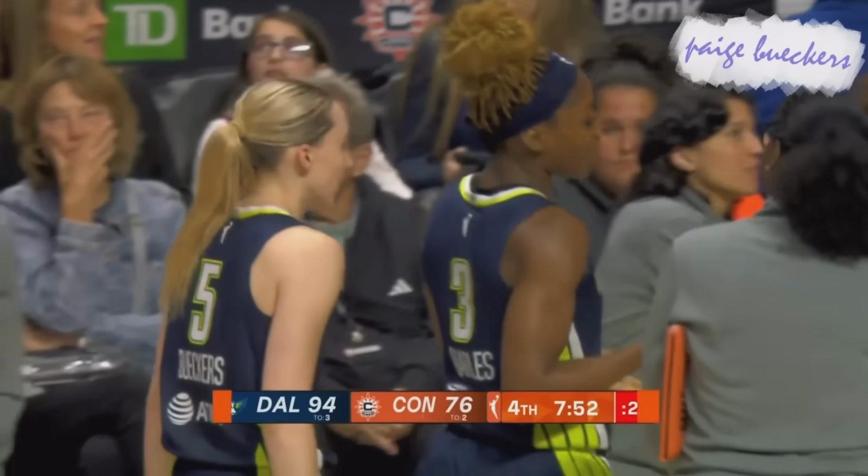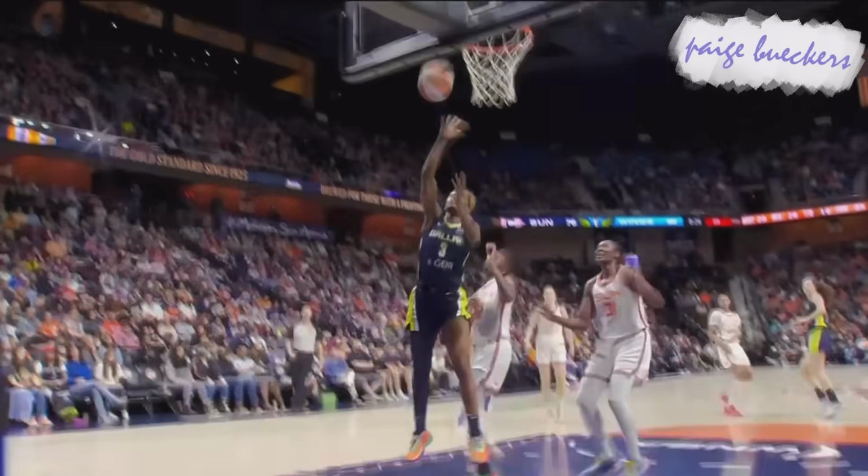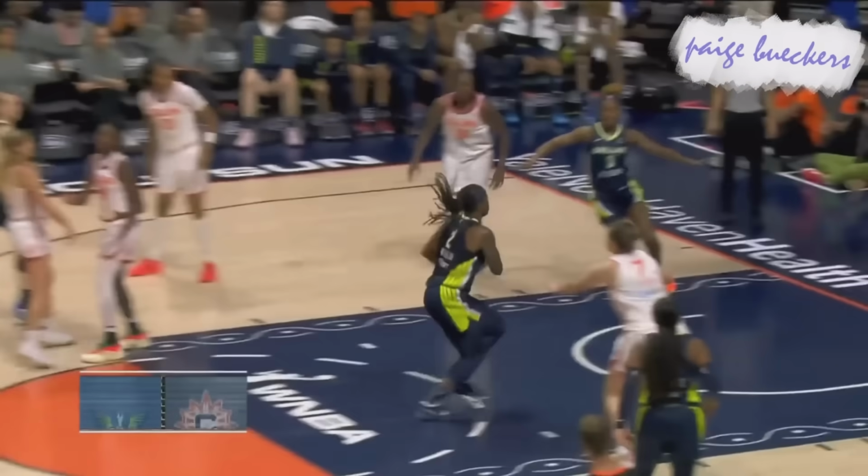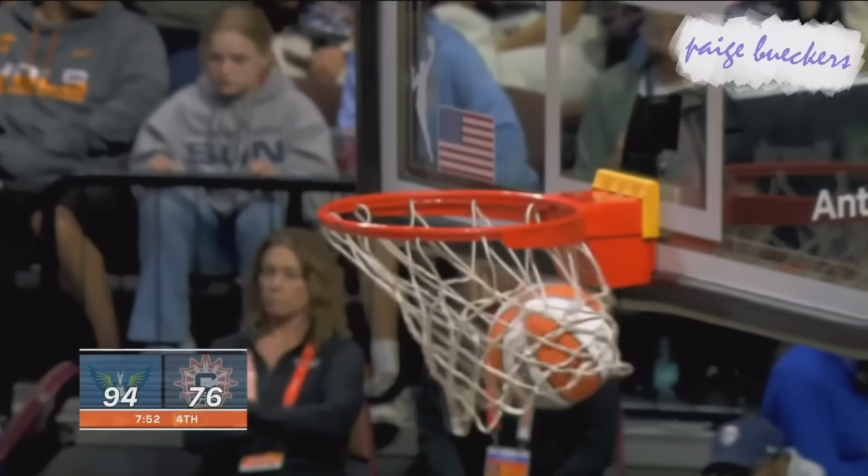Dallas has been balanced, all caps. Everybody on the floor has been getting a piece of the pie, so much of it because Paige Bueckers is facilitating balance. Boom, easy buckets for the Wings. Everybody getting in on the action here in the fourth. She'll check out of the game.